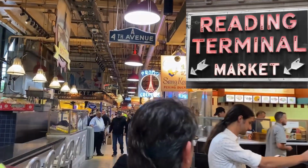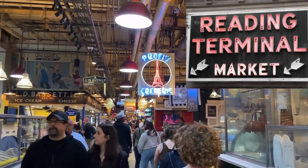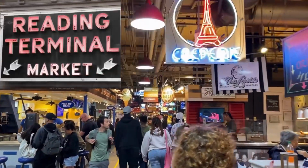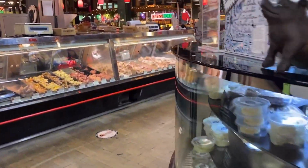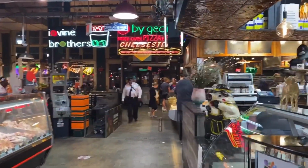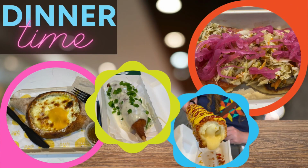A lot of times we suffer from decision fatigue. What to eat, where to eat it. When you go to a food hall, doesn't matter. Eat some of everything. Guys, I'm going to give an unpopular opinion here. I think that Reading Terminal Market is better than Pike's Place Market in Seattle. They had fresh fish just like Seattle, but they had so much more food, more places to sit. It was a great bite.